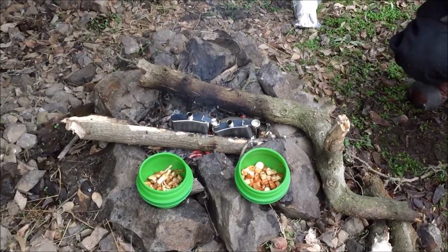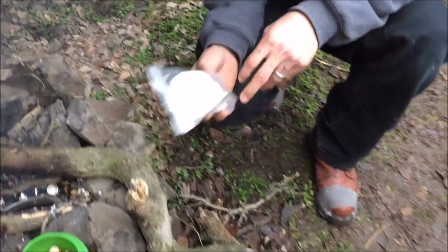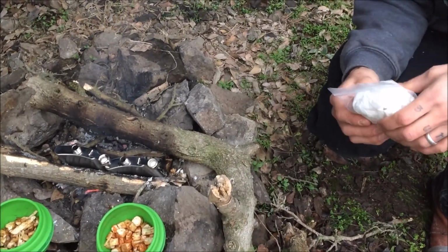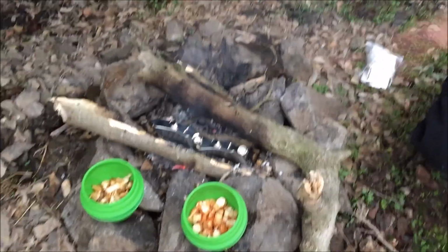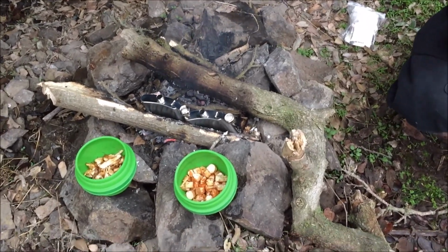I got this baggie with top ramen packets. I threw some chili flavor in mine. Isaiah used some beef. So I think it's not going to be that bad. I think it's going to be pretty good.